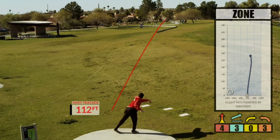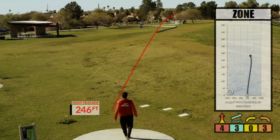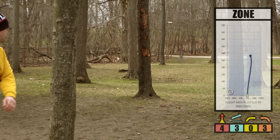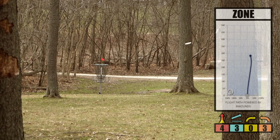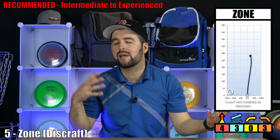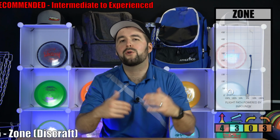Because of that fade of 3 and that speed of 4, it really shines for flick approach shots because it can take that torque. It's very torque resistant. I recommend this disc for intermediate to experienced players just because that speed of 4 with that fade of 3 can be difficult for newcomers.